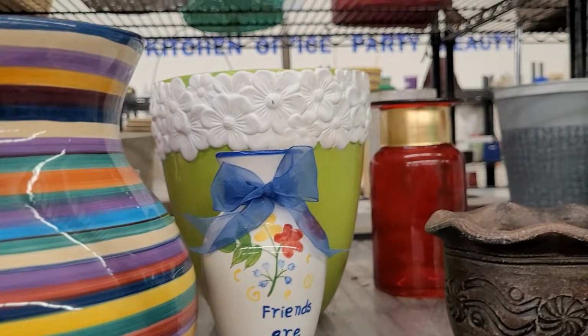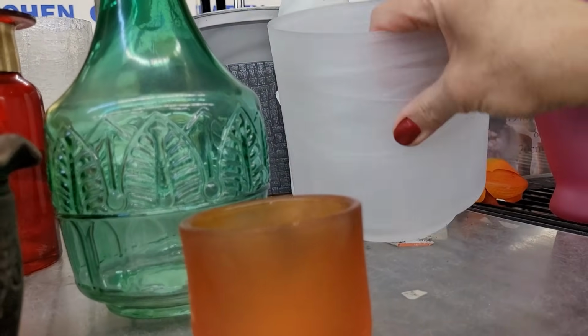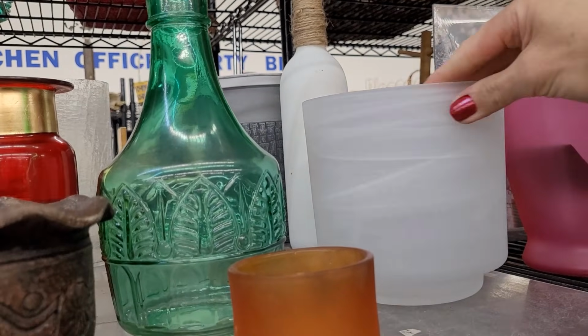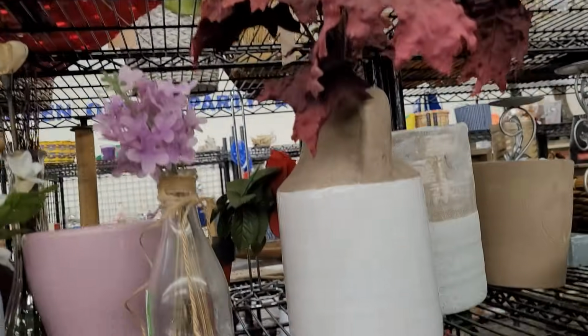Jugs, pitchers and vases. More bottles. That one is flashed again. Little candle holder and a planter. I quite like that one. Up top, the tall vase. This next section is silks and florals, more planters.